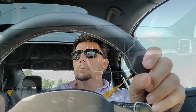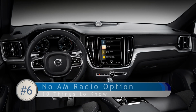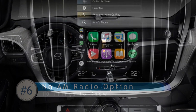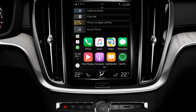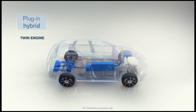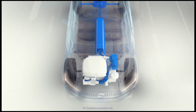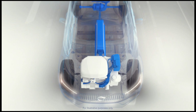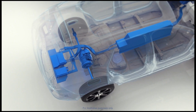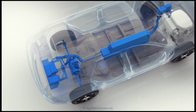My other gripe is one that may not be a big deal to some, but is notable to me and really kind of odd. You see, all Volvo plug-in hybrids do not have the ability to listen to AM radio. Now, the reason why I'm told this is because the battery charging system can cause interference and a buzzing sound on AM stations. BMW has also removed AM on their i3, and Tesla has done so on the Model X, but there's other EVs and PHEVs that still offer AM as a listening option.